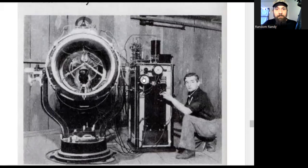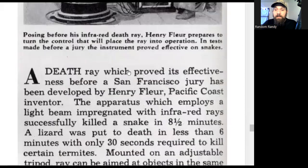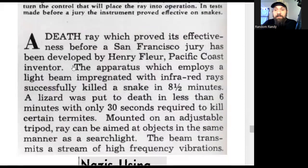One example that comes up is 2001 New York, right? This technology exists. It's nothing new, nothing new whatsoever. So, how crazy is that? Now, again, it's attributed to another person. A death ray which proved its effectiveness before San Francisco jury has been developed by Henry Fleur, Pacific Coast inventor. The apparatus, which employs a light beam impregnated with infrared rays, successfully killed a snake in 8.5 minutes.